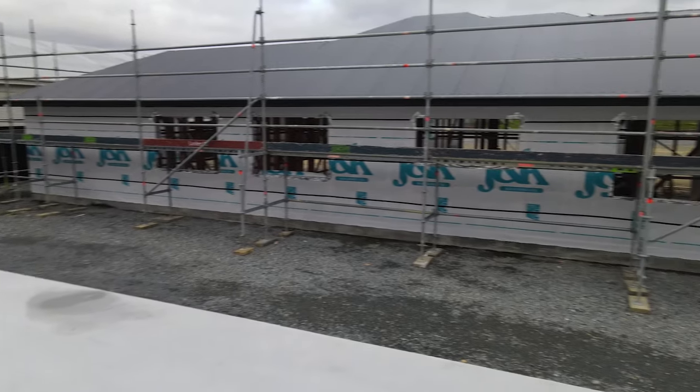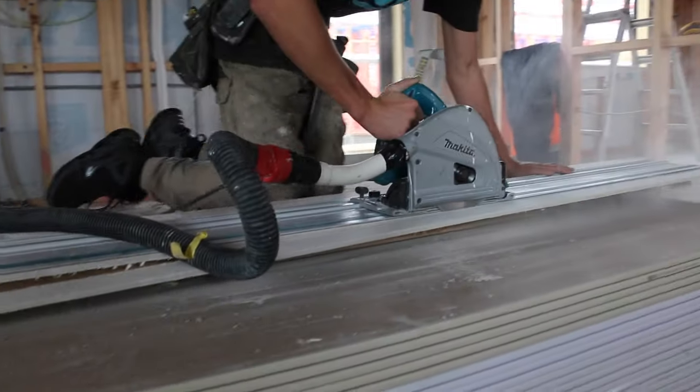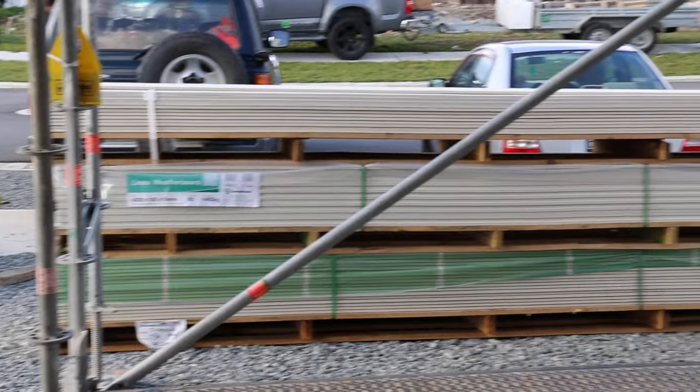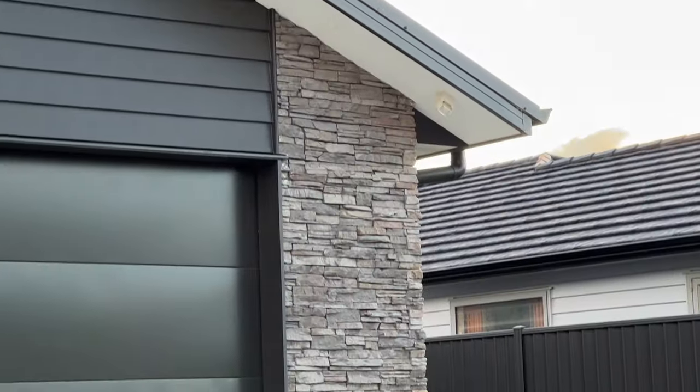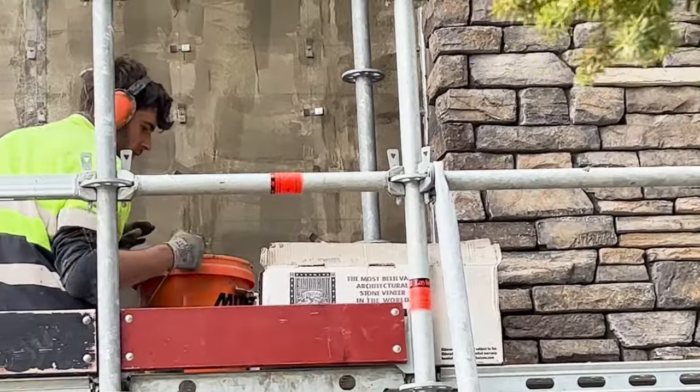Once the roof is on, we put building paper on the walls, we put our cavity battens up, and then we put our windows in. On this one here, we used James Hardie linear weatherboard, and we also used a Hard as Rocks schist veneer on the front corners to make it pop.